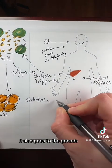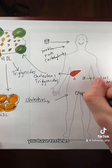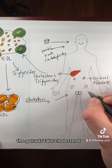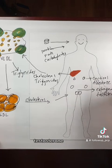It also goes to the gonads. So if you are a male, you have testicles. If you are female, you have ovaries. These are the gonads. So it goes here. The gonads take cholesterol and make our sex hormones. So that's estrogen, testosterone, etc.